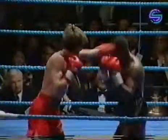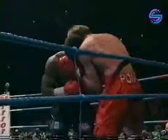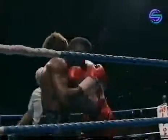Switching those left hooks up top. Systematically taking Piper to pieces here. Piper is doing his best to keep him off, but he's got to start throwing punches or else he won't keep him off. He'll just come in and tee off on him again and again and again until the end.